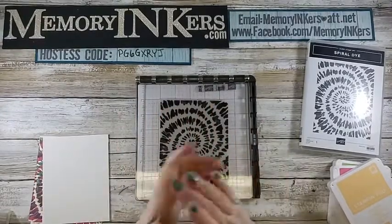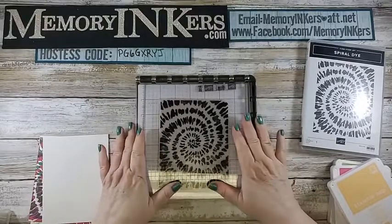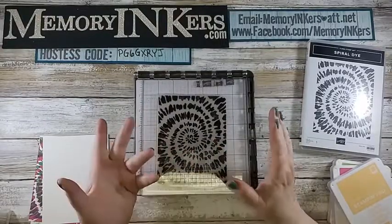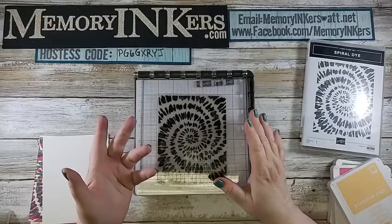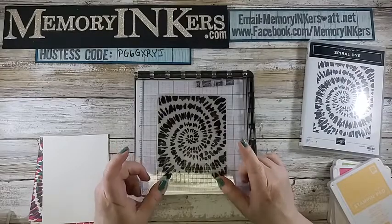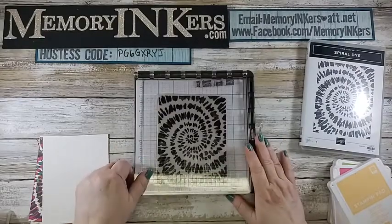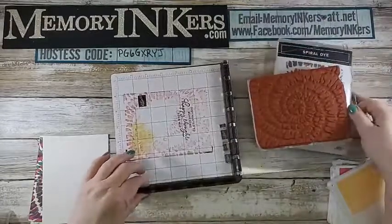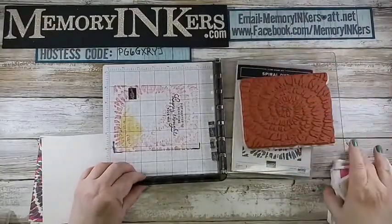Okay, so now I am going to show you guys how to do the spiral die. I'm going to show you the quick and easy version, and then I will show you a technique version also. Okay, so we're going to start. I'm going to turn this way just so that it stays in your view.